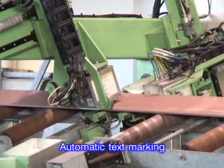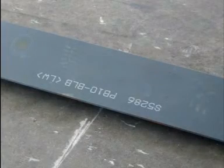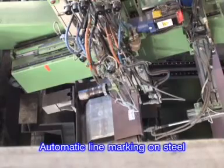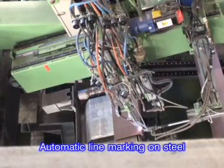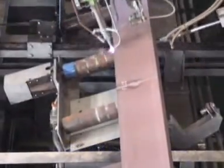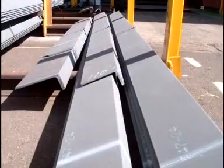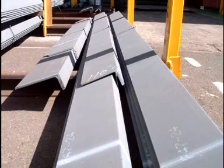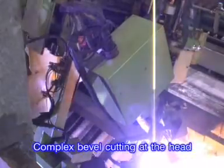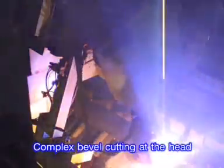Text marking of elements for sorting is handled automatically. Marking of working baselines is also automated. Cutting proceeds continuously along the two faces of the head so that the complex bevel cut needed for welding can be automated.